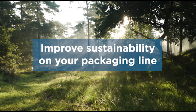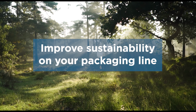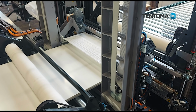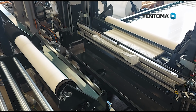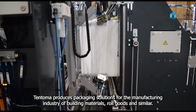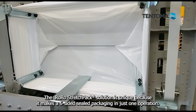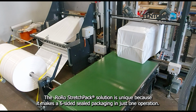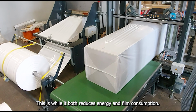Improve sustainability on your packaging line. Tentoma produces packaging solutions for the manufacturing industry of building materials, roll goods, and similar. The RoRo StretchPack solution is unique because it makes a 6-sided sealed packaging in just one operation. This is while it both reduces energy and film consumption.